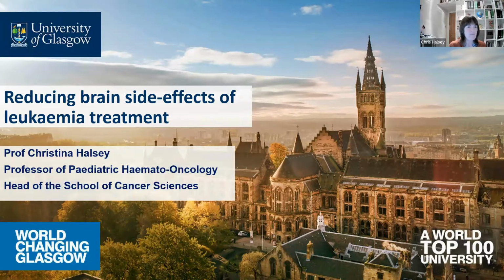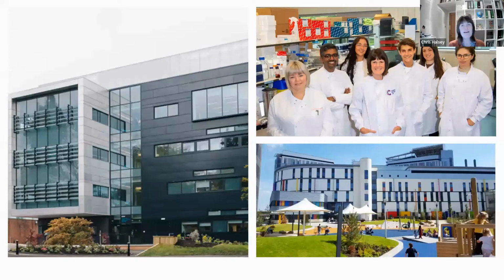So as Ellie said, I'm the Professor of Pediatric Hemato-Oncology. I'm head of the School of Cancer Sciences, and I'm a clinical academic. So that means that I am a doctor who treats children in the Royal Hospital for Children, here in Glasgow, a nice new hospital. And I treat children with leukemia there, but usually about 1 day a week, and 4 days a week I'm in my research labs here in the Wilson World Cancer Research Centre with a fantastic team of researchers. And this is just some of them. We have about 10 researchers in our group at the moment. And we work on all things related to brain leukemia.